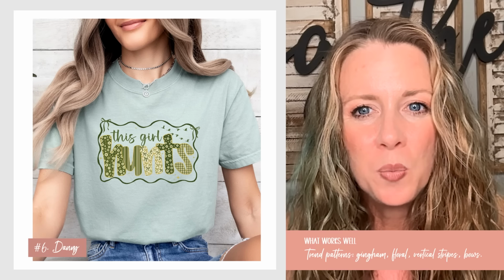I also see what the N there has like a digital paper filling in the N with all kinds of different bows in this color scheme, which has been very trendy to play with digital paper and drop it into shapes.